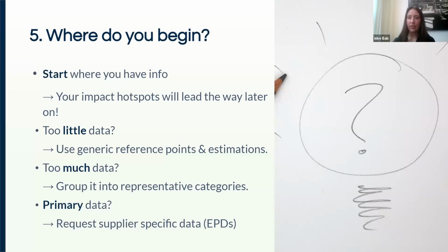Yeah, that's a good question. If you have too little information, so for example, your suppliers don't have environmental profiles of their products, then you can use indeed the more generic references that are available in the database. And there you have really generic references, like for the whole world, that's representative for that. Or you can have more specific references. So for example, if you buy steel from Poland, you can choose that reference instead of the whole world reference for steel. A little bit more specific, even in the more generic choices.